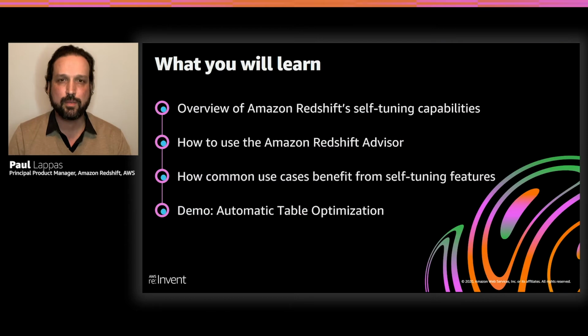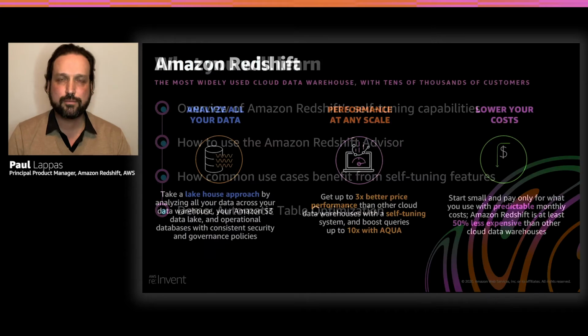Amazon Redshift enables users to scale up to meet user demand and optimize queries for performance for the most complex workloads. Today, we will cover how Amazon Redshift self-tuning features optimize cluster performance, and help you gain an understanding of how to dramatically reduce administrative overhead. We will also cover some real-world use cases and end with a brief demo of automatic table optimization.